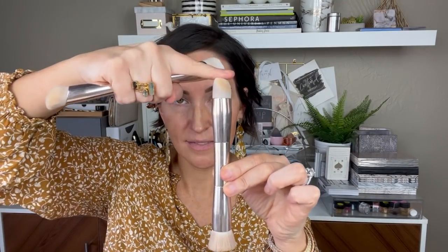Okay, this brush is for powder. So this is the powder brush. This end I always use for my powder, I'll show you that in a minute. This end, if you try to use it for highlight, is very similar to the buff brush. It's very dense. I don't recommend this at all for a light hand. Now, I've seen some people use this brush.